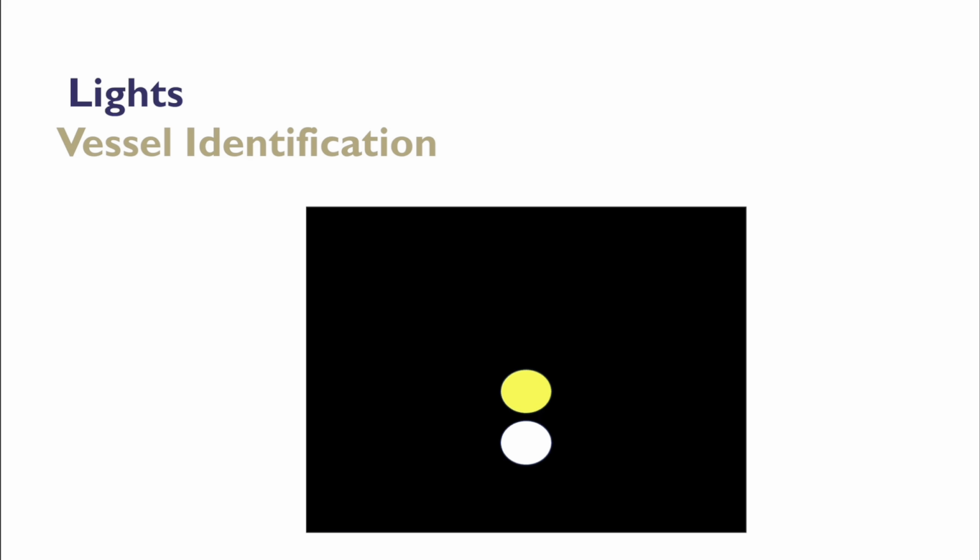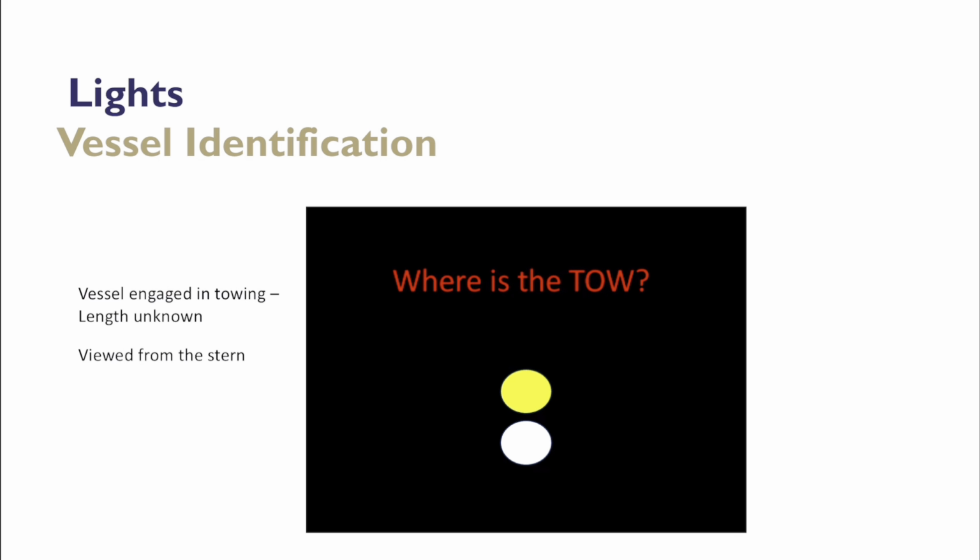So here we have a situation which is quite dangerous. So it's a stern light of a vessel engaged in towing. So that tug that's towing that barge will have a stern light that looks like a white and a yellow. We won't necessarily know how long the length of tow is because we won't be able to see those 3 white lights or the 2 white lights that indicate whether it's a short or a long tow because they face forwards. So we're behind the tug, and that is a particularly scary situation to be in, and we need to be asking ourselves, where is the tow?